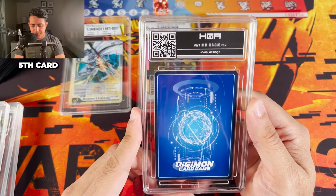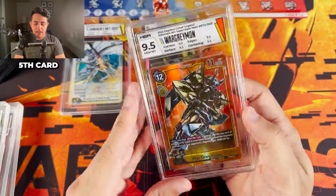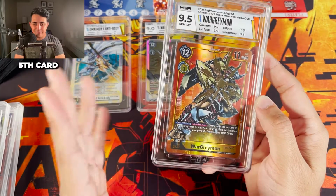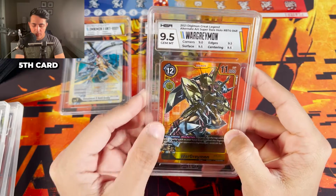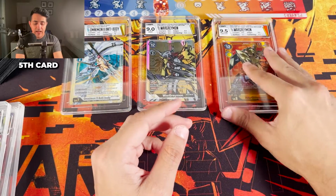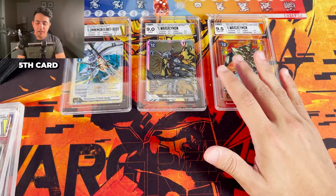So I feel like the centering is where I'm having an issue, if it even makes sense for Digimon. Digimon's a brand new card game, and so I don't know if everybody knows what to look for, like if they're looking at this border, if this one's a little bigger than this one, that's something to keep in mind. But yeah, 9.5. Really happy to hit a 9.5 on that card especially, so I can't complain.